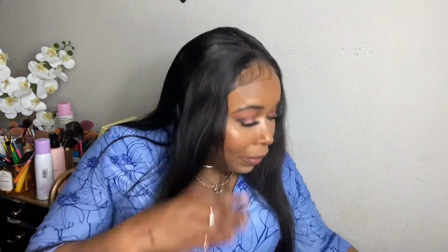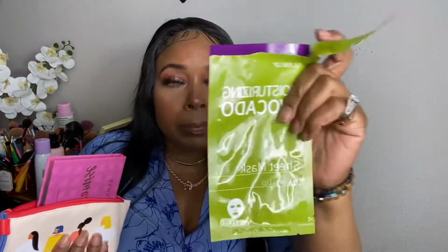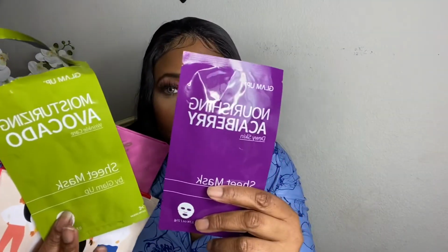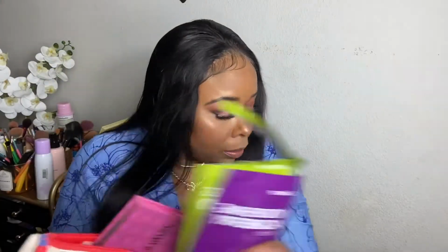Okay, and then our final bag, I was tripping because look, y'all, this is how it came in the box. It didn't come like this. It was supposed to, oh yeah, it was 2 masks. I used this mask, and I definitely enjoyed this mask right here. So we got 2 masks that came in the bag. This big palette came in this little bitty bag. Or maybe it was supposed to go in the Glam Bag Plus. I don't know, but at this point, I don't care.